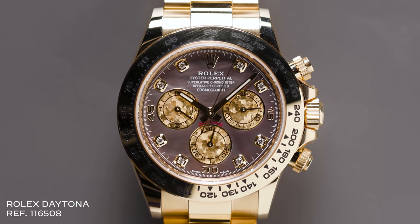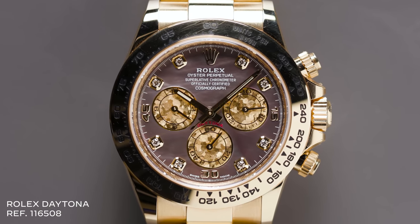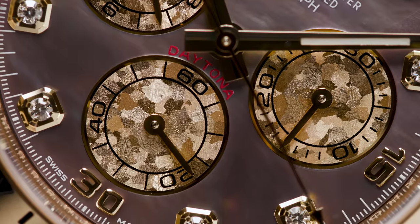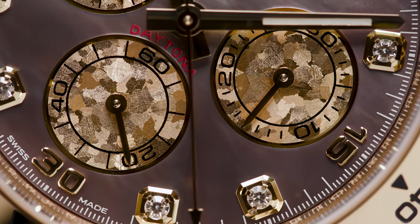But this one right here, this is a long-running tradition. It's actually two traditions on this dial. Tell me about this. Two traditions is right. One, you have your classic gold Daytona, which we all love. Mother of pearl, another natural material that's amazing in the coloration. This is a black mother of pearl, they call it, so it's that very dark mother of pearl as opposed to the traditional white. And then you've got these gold sub-dials that are just amazingly done.